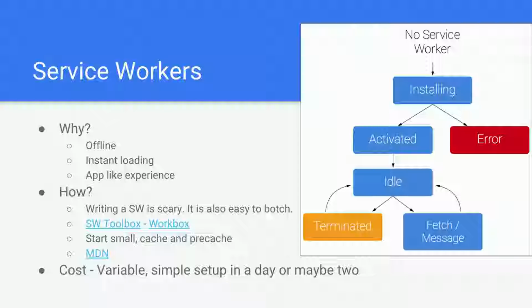So, service workers, they're really the biggest part of progressive web apps. I mean, everything else sort of revolves around service workers. A service worker is just a JavaScript file. That's all it is. You enable that JavaScript file as a service worker, and that service worker is a network proxy. Anything that your browser requests, let's say I'm loading an image, it goes to the service worker, and the service worker runs and does its magic and can intercept that network call, or it can just send it off to the server.